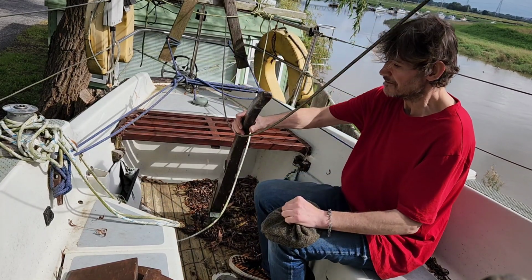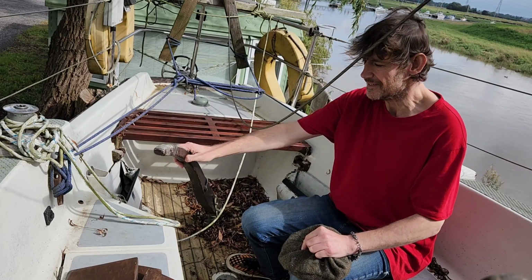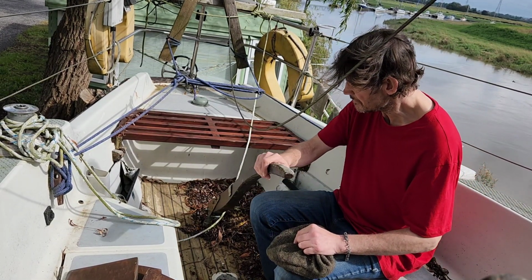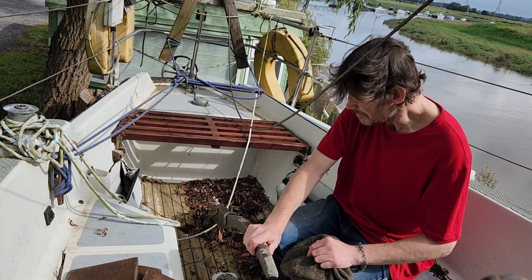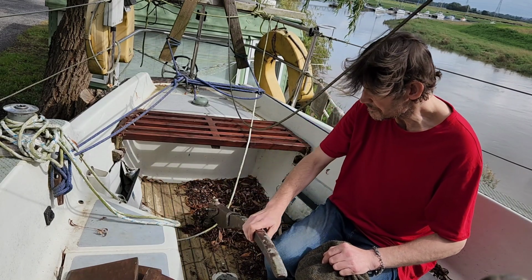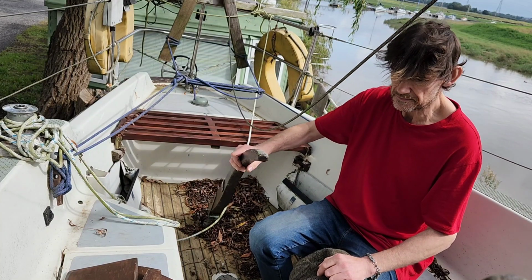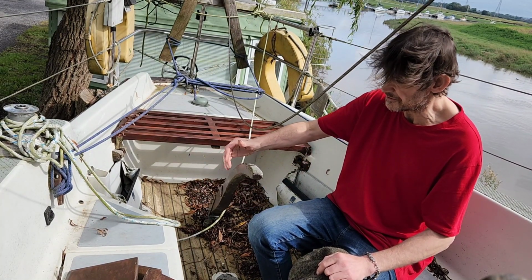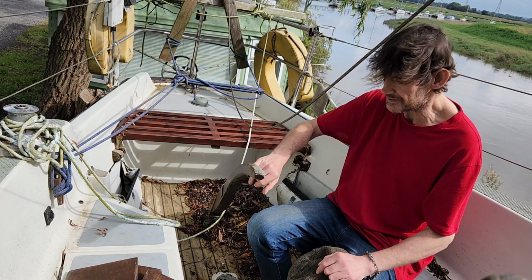Wow, this is so smooth. The tiller, it's marvellous. So the bearings feel good. You can just touch it with one little finger and it moves. Can you see that? That's quality.